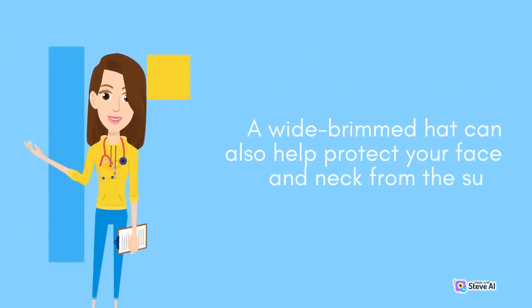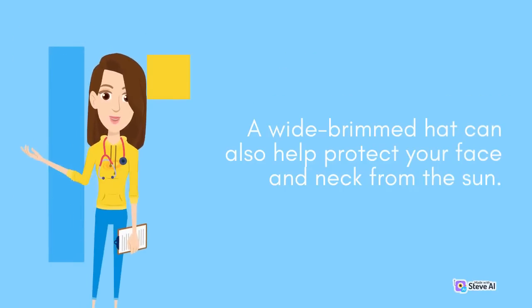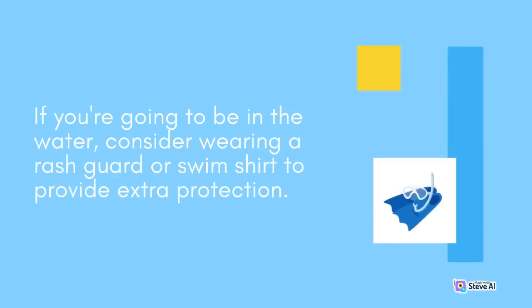A wide-brimmed hat can also help protect your face and neck from the sun. If you're going to be in the water, consider wearing a rash guard or swim shirt to provide extra protection.